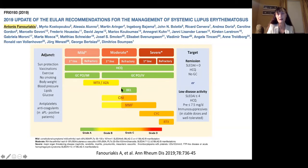There's also belimumab, which I think will be extended further now that we have data and approval in the USA for belimumab in renal lupus. There's calcineurin drugs such as cyclosporin. And the FDA actually just approved voclosporin, where some of the lupus nephritis trials were actually performed in Pakistan and other places. There's mycophenolate mofetil, cyclophosphamide, and rituximab, and some have more data than others.